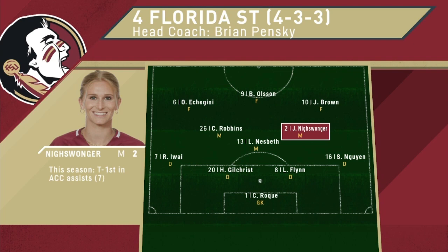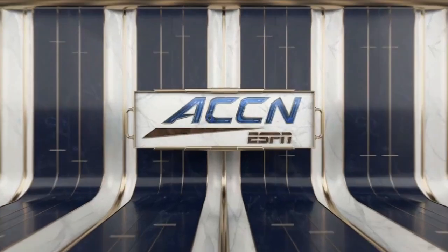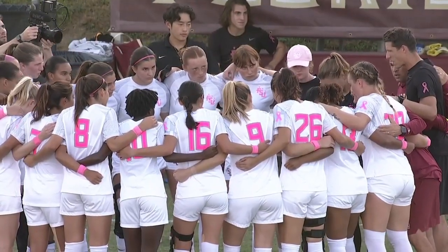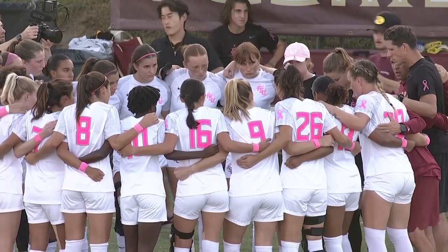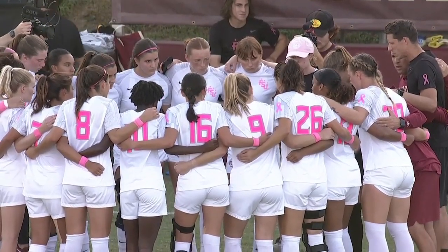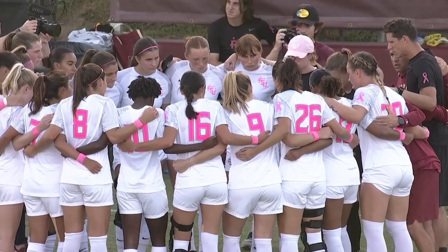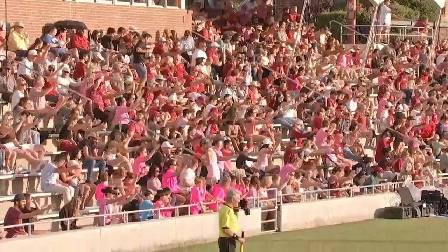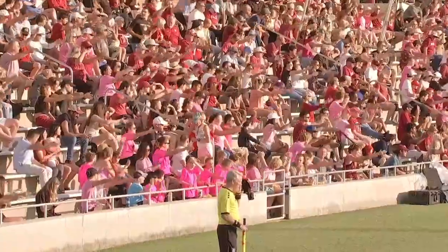Yeah, one of the leaders in the ACC in assists, Jenna Niswanger, and just absolutely lethal on set pieces when given the opportunity. You will see a lot of pink tonight for the Seminoles. It is their Paint It Pink night, where they raise money for a local hospital's breast care center, auctioning off those jerseys, and it wouldn't be a trip to Tallahassee without this.